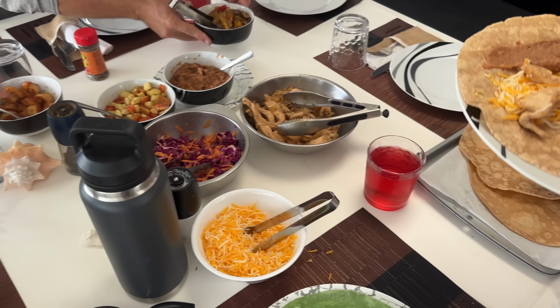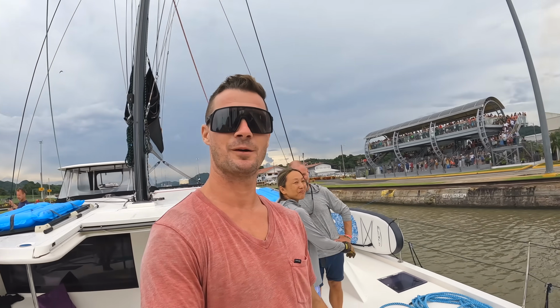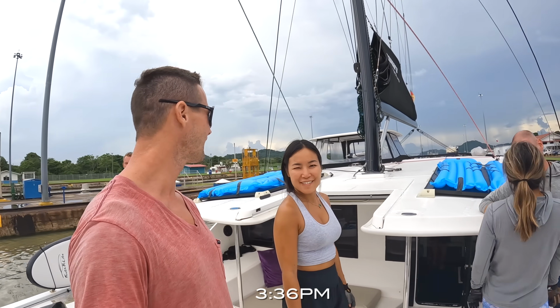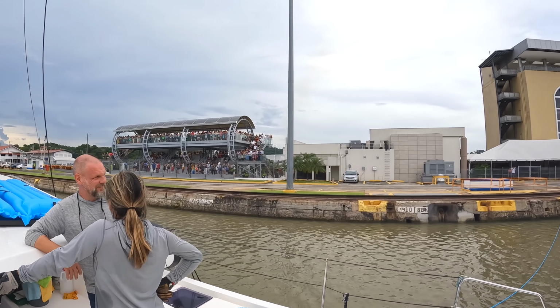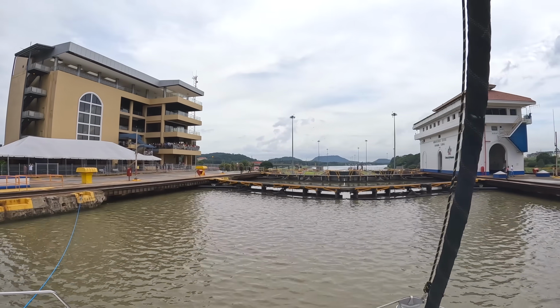Sauce with garlic and some onion and some spices. Feel quite special. We had a lot of people come to see just us go down the lock today. So, pretty excited. It's actually kind of funny. It's like a huge spectator. Like standing there. So the museum's here? Oh, the Canal Museum is somewhere in here.